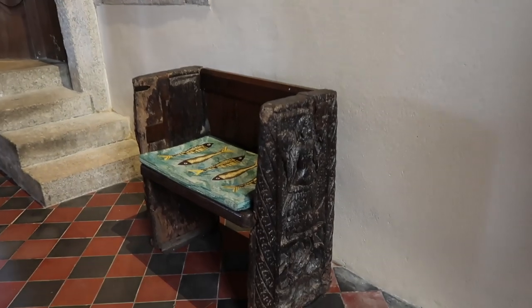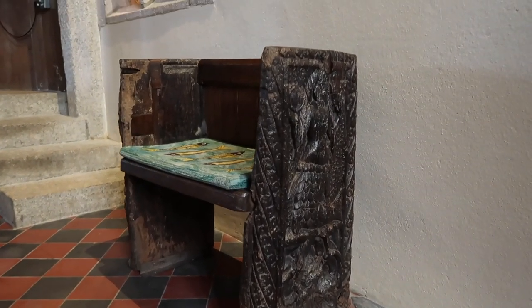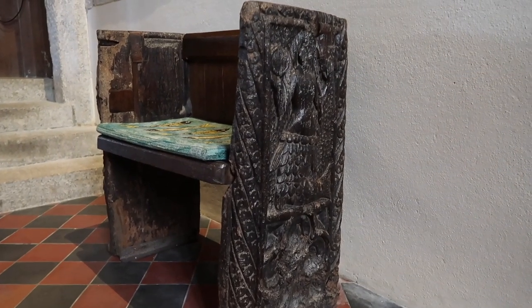In the church, there's a pew, isn't there, Andrew? There is, dedicated to the Mermaid of Zennor. How old was it? It's about 400 to 500 years old. So the story has had longevity, hasn't it? It's perpetuated through myth and fairy tale and all the rest of it. So we're going to look out for mermaids today. Oh, I like a good old mermaid.